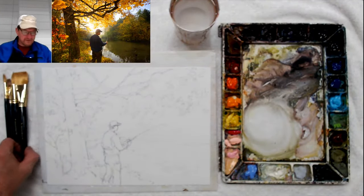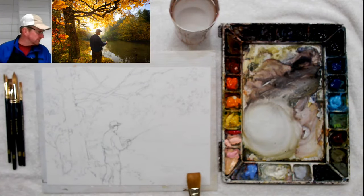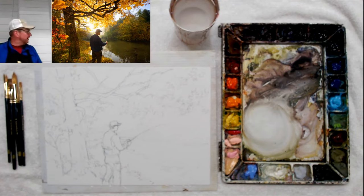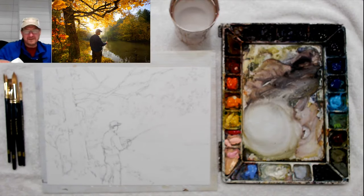Okay. So we're gonna start with whatever we always start with, right? So everybody knows what we start with, a paper towel. Let me get a paper towel real quick. I do have a towel underneath my thing, like my regular in-studio area.